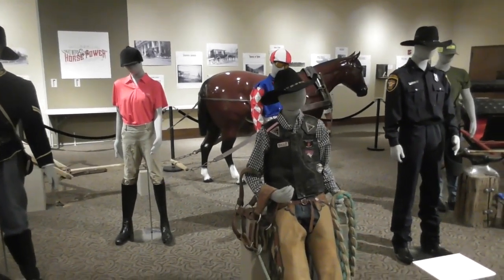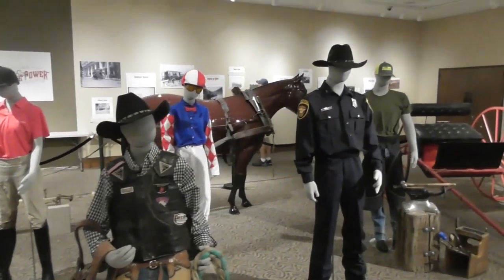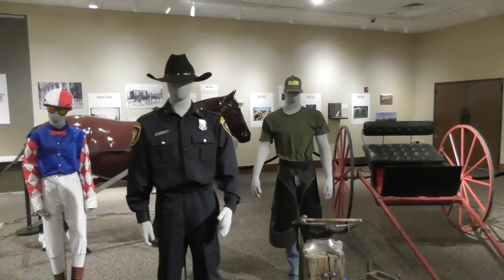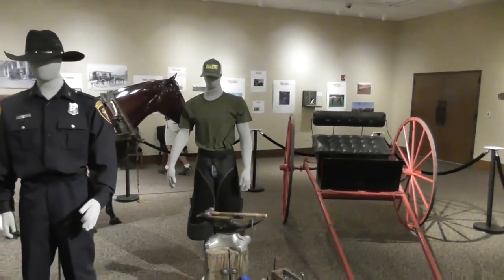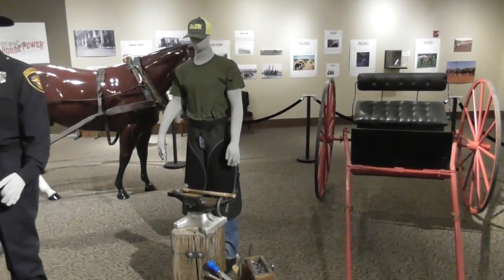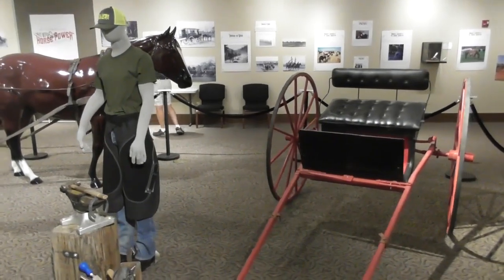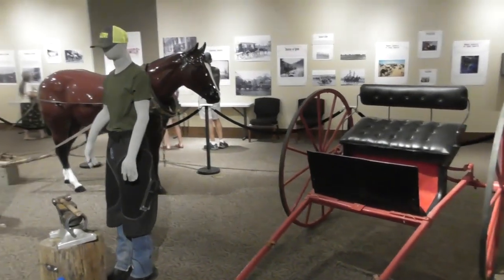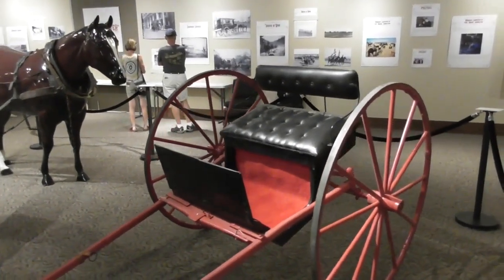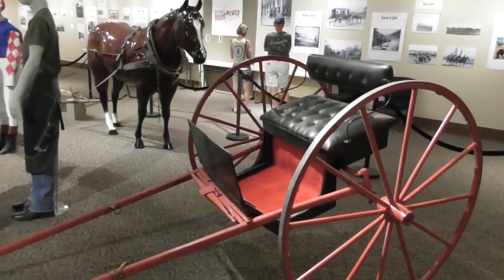Cowboys. Oh, there's a jockey in the red shirt there. Mounted police patrols. And of course the blacksmith is awfully important in the care of horses, manufacturing wagon parts, horseshoes. One day, believe it or not, this is a very important piece of transportation for many folks who lived in town.